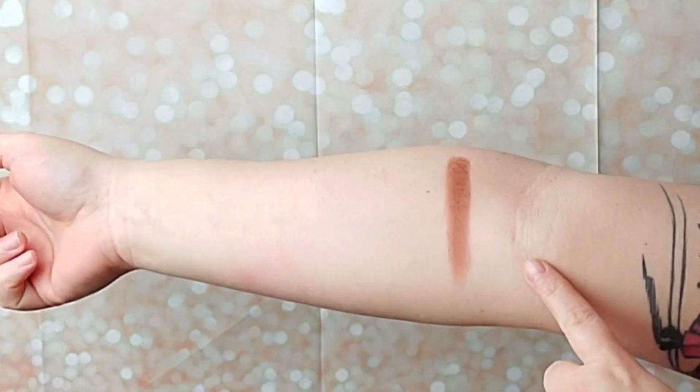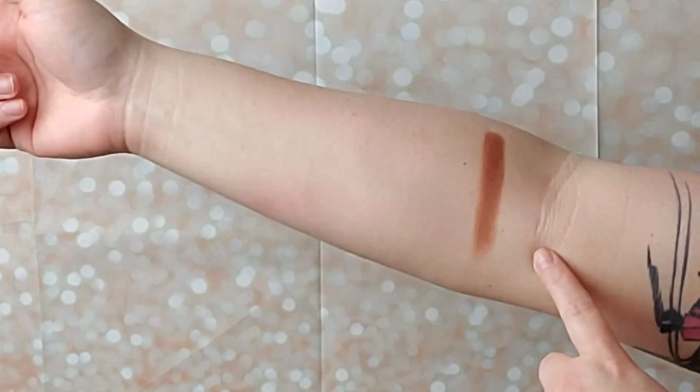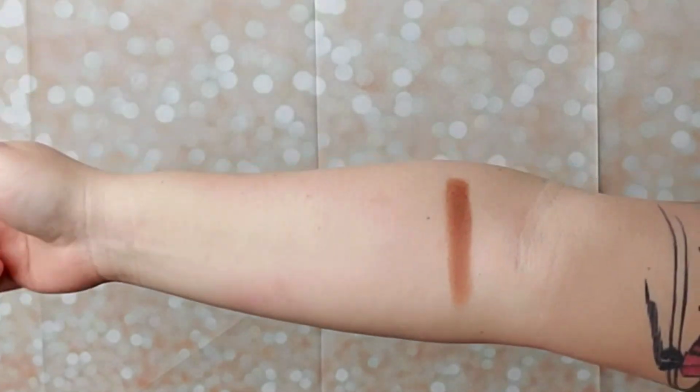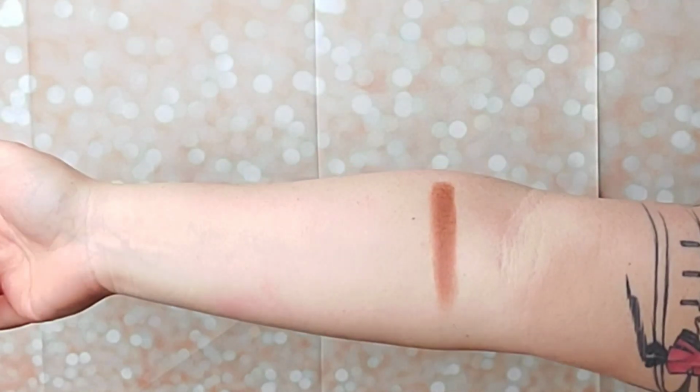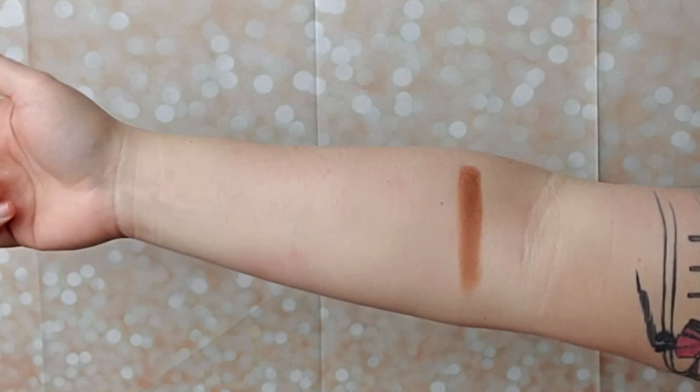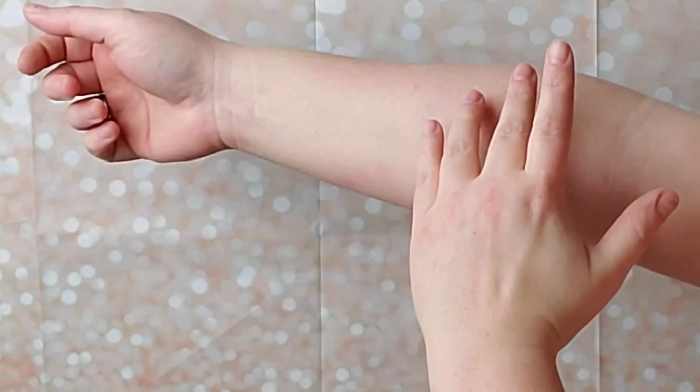And this is like a beautiful rusty kind of rosy brown shade, but in the pan it definitely looks more orange, so it might just be the lighting. Even in the camera it looks slightly more orange, but in person it's coming off more like dusty rose rusty. The second shade.